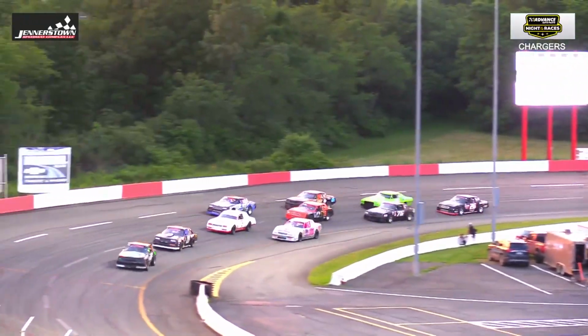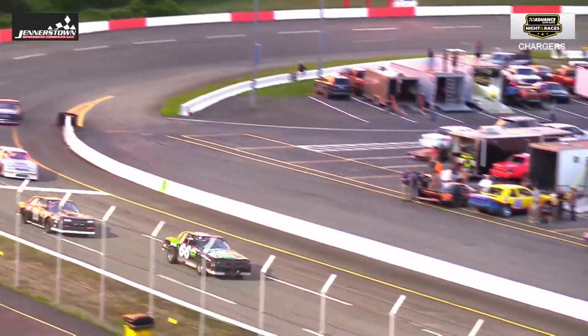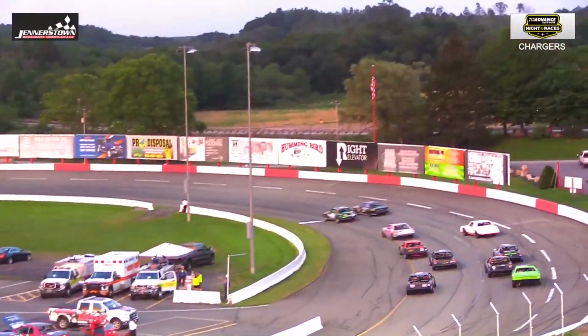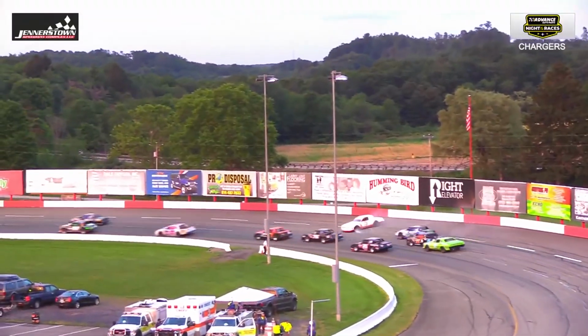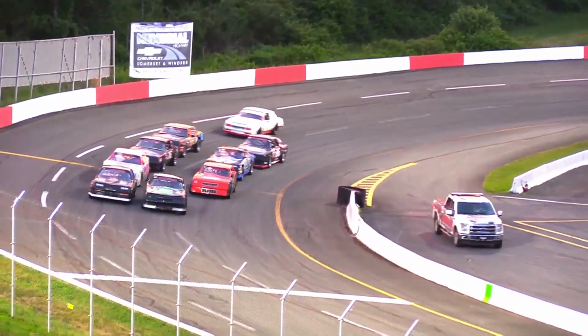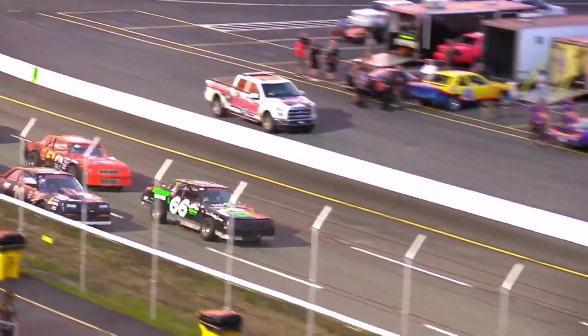Carliani, look out to the low side. We're going to get a lap in. Justin Frampton, your early race leader. Here comes, look at the traffic jam. Look out, Thomas Reynolds spins in front of everybody. To the high side. Here we go. Green is out.